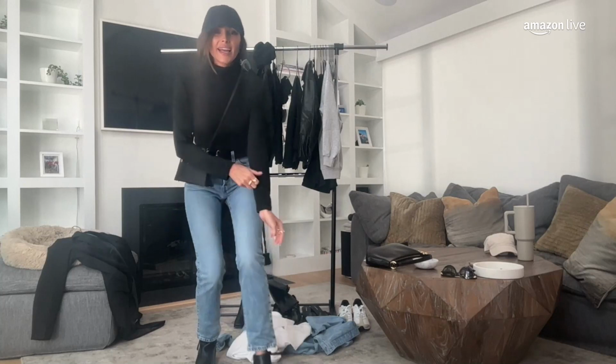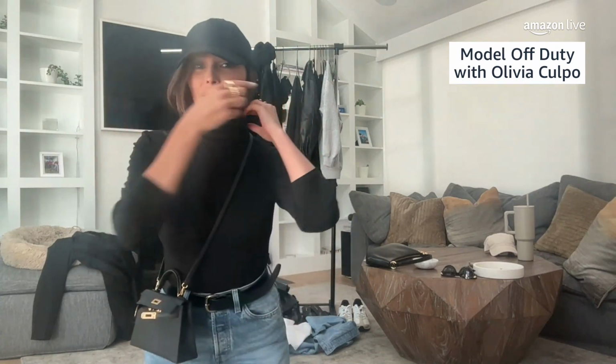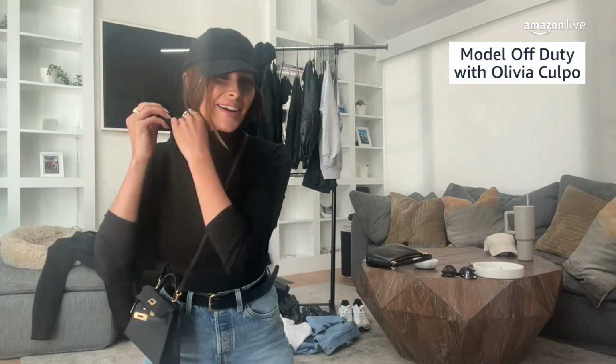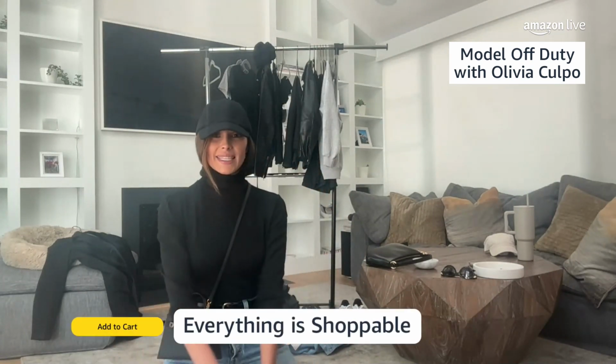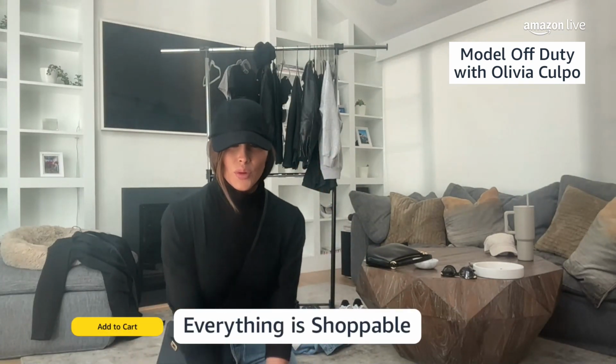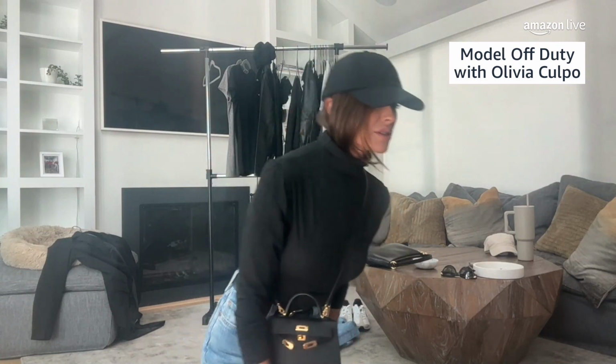Okay, so here is another version of the outfit that I had on before. This is a black turtleneck that everybody needs in their life. One thing I will say, having short hair and wearing baseball hats is so much easier because something about the ratio of hair to hat is better with short hair. But this turtleneck is $19.99, which is a great price. Of course, it comes in five colors. Oh, and there's a multi-pack too.